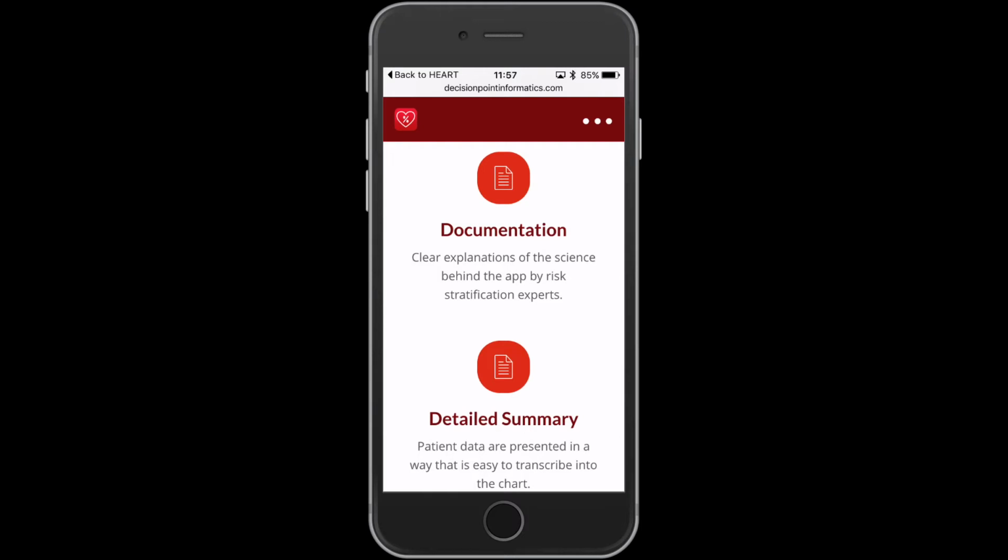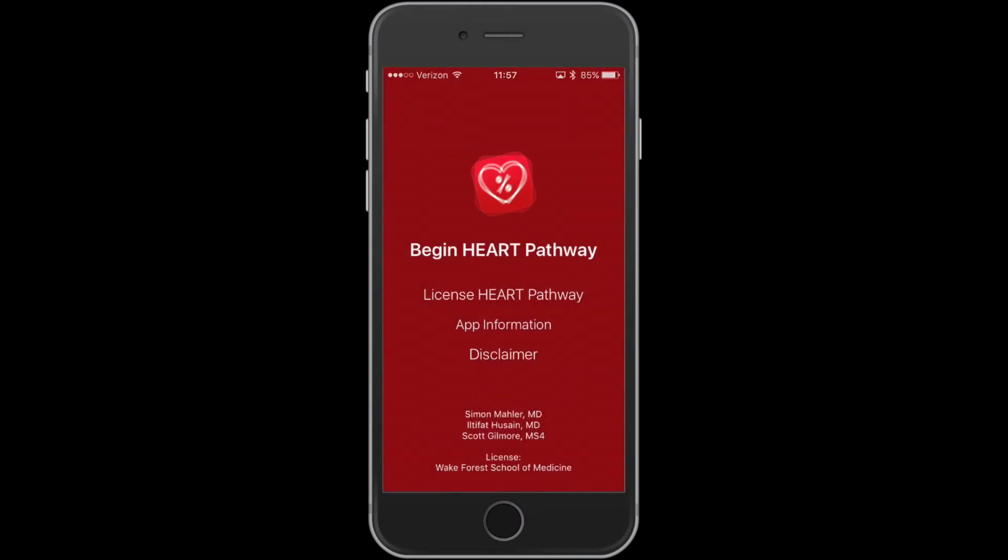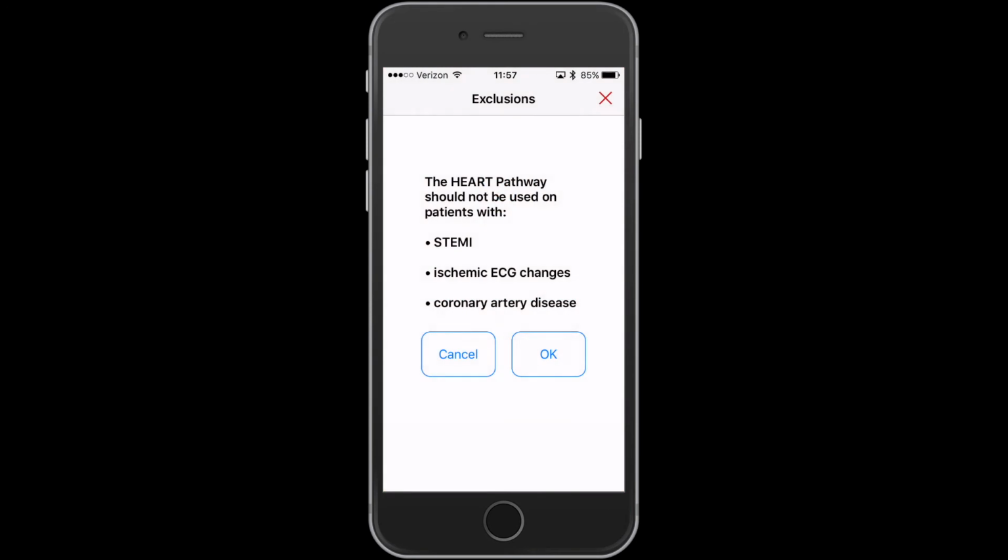The exclusion criteria that you see right at the very beginning of using the pathway, that may turn some people off who are looking for one risk score for everyone. Of course, unfortunately, that doesn't seem to exist, which is why we continue to look at different risk scores for these types of patients. The app's also not available for Android at this point.